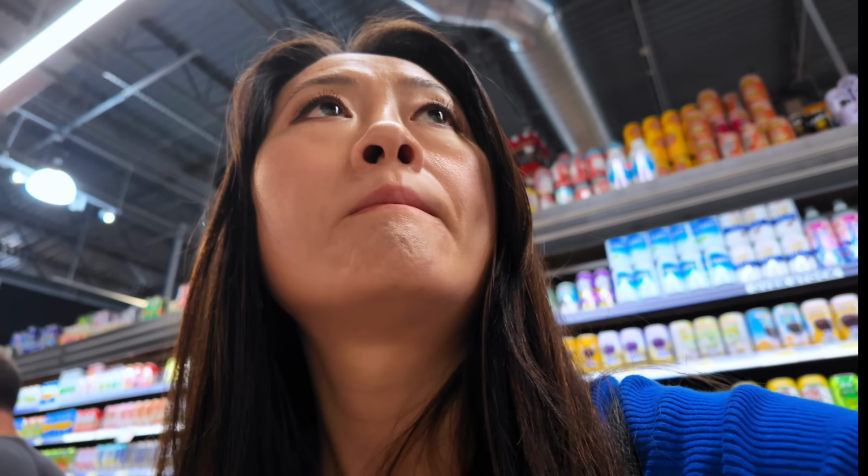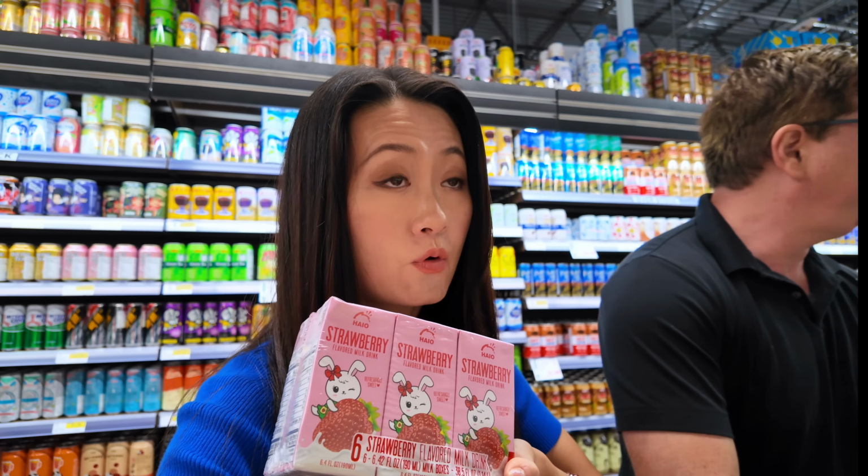Also another one of my kids' favorite drinks we found here. It's a Korean drink, strawberry milk. Getting this for my kids.